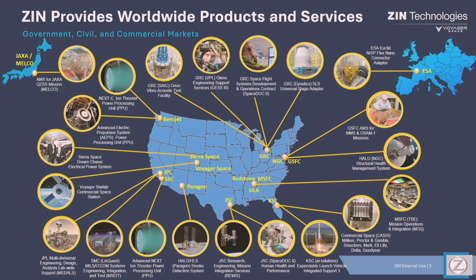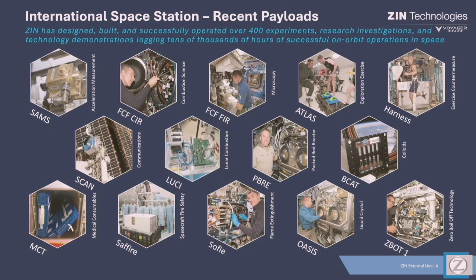Here's our footprint. There's nothing worth going through in much detail here except for, 12 o'clock is Glenn. In the last 10 years, we have delivered flight hardware to Northrop Grumman, Maxar, Aerojet, Sierra Space, and Voyager is our current parent company. We are working with NanoRacks and other entities like Airbus to develop a commercial space station, which I'll talk about in a moment here. About 400 experiments we've put up over the lifetime of LEO experiments.